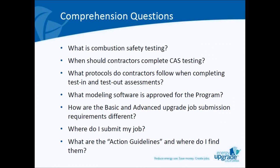How are the basic and advanced upgrade job submission requirements different? Where do I submit my job? And what are the action guidelines, and where do I find them? So please take a moment to review these questions. We'll review the answers shortly.